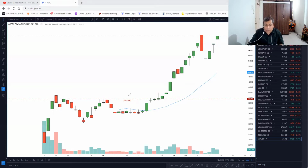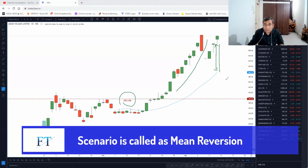Now, apart from that, as we know the minor support area is 395 and the current price is around 636, which means the prices have accelerated so much from its base. And if prices start to move down, the support is at a very low level. Secondly, the difference between the price and this 20-period moving average is also high. Such a scenario tells us that if prices start to move down, they might come back to the average. This scenario is called mean reversion.